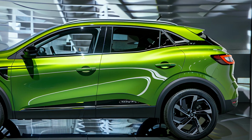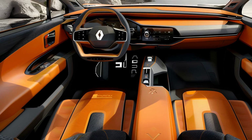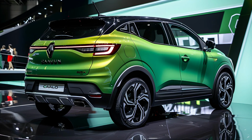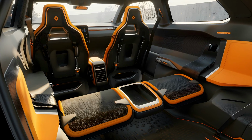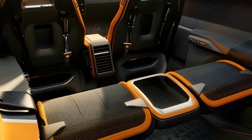The hybrid model here has the same 1.6-liter petrol engine with 2 electric motors as other Renaults, producing 143 bhp and the ability to reach 0 to 62 miles per hour in 10.6 seconds and 106 miles per hour flat out. A 1.2 kilowatt-hour battery and innovative multi-mode gearbox are used.